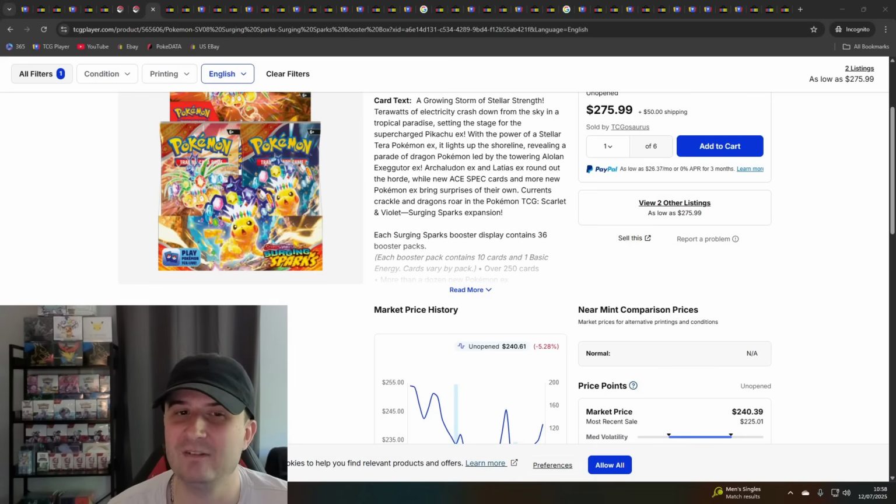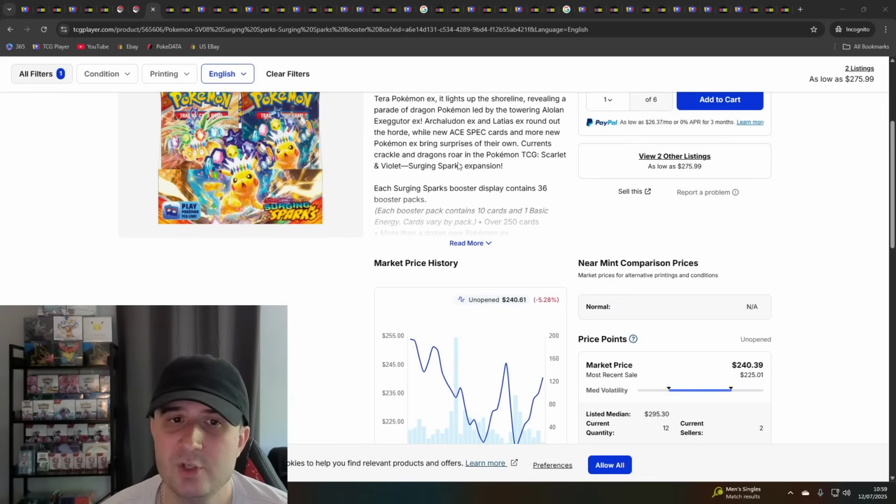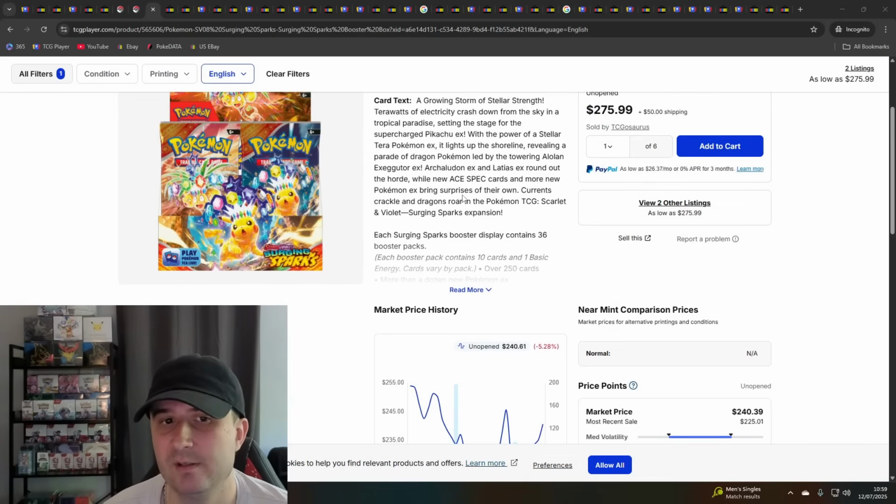But we can't guarantee no more reprints until April, May sort of time next year. But that's going to come around real quick. I don't think people understand how quickly that's going to come around. So, Surging Sparks, dangerous spot for reprints.